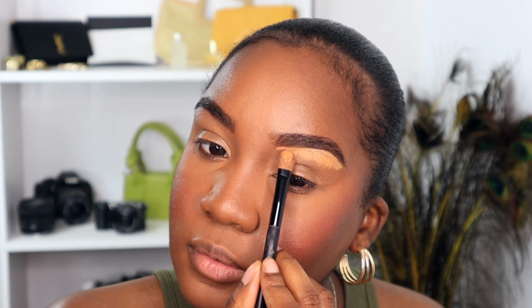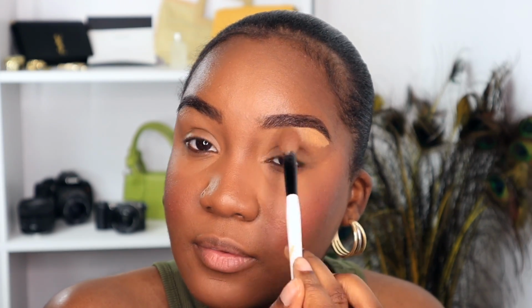All right, so once you fill it in, you want to go back in with your concealer. So I'm taking my LA Girl Pro concealer and my flat concealer brush. And we're just going to lightly clean up our brows and then blend it out with my concealer brush.